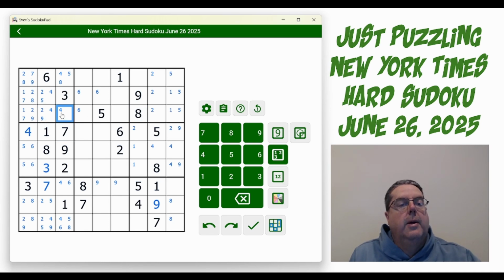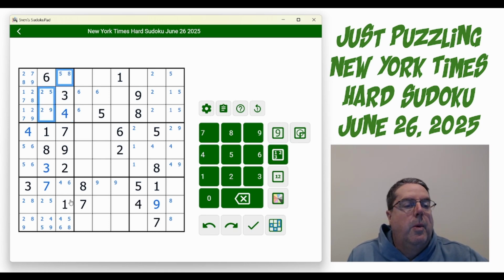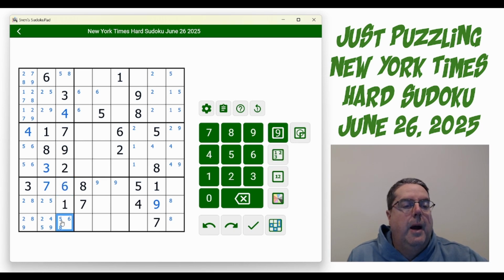So what I have here is this means that this can't be a 4, 5. So this can't be a 4. So let's just check that. 1, 2, 3, 4, yes, 5, 6, 7, 8, and 9. So there's a 4 there. Checked off. So these cannot be a 4 now. What that means here is these can't be a 4 because of that. So that leaves this as a 6 here. So that can't be a 6.